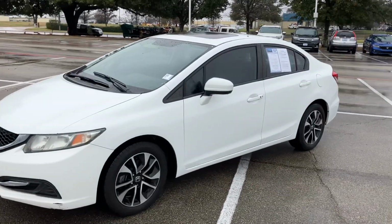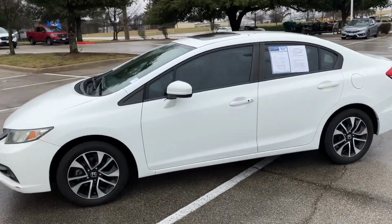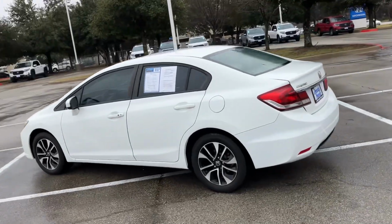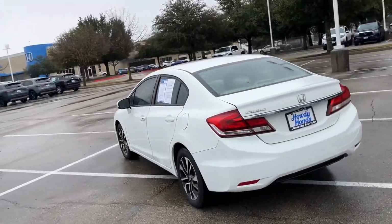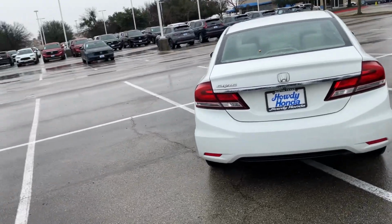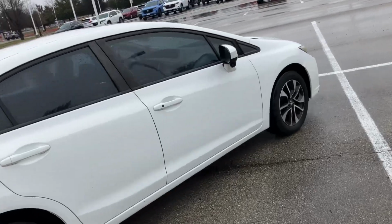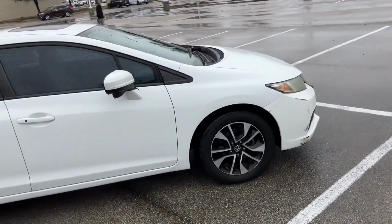Wanted to show you this 2014 Honda Civic. This is the EX, very nice vehicle, 162,000 miles, and it drives great. So I just wanted to do a full walk around, show you the inside and the outside, and then, you know, if you like it, we can schedule a test drive.